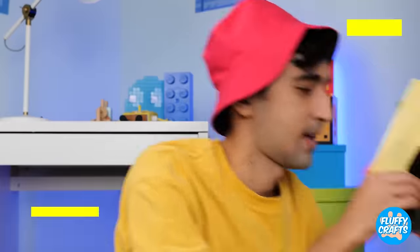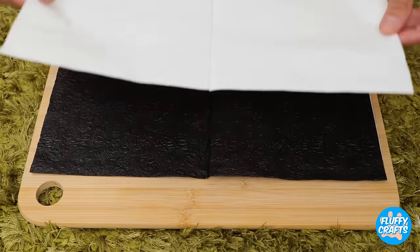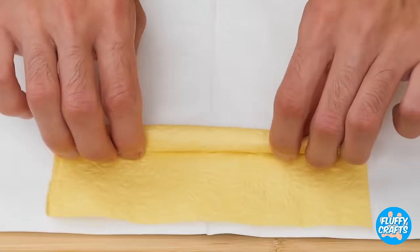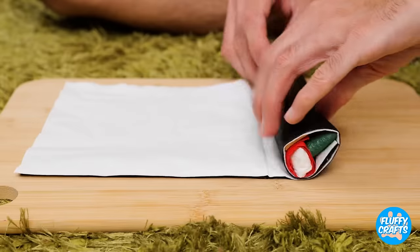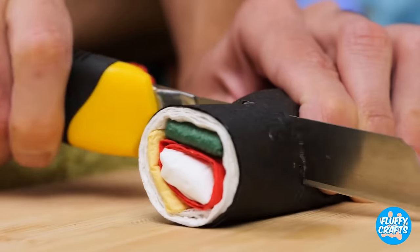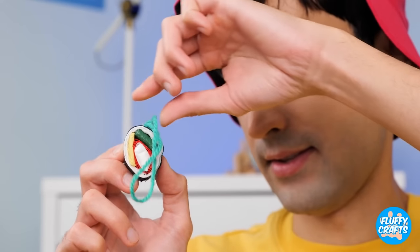Sushi. Let's make our own. Black for seaweed, white for rice, and yellow for egg. And add your favorite fillings. Now roll it up and start slicing. But it's not for eating. It's for hanging up.